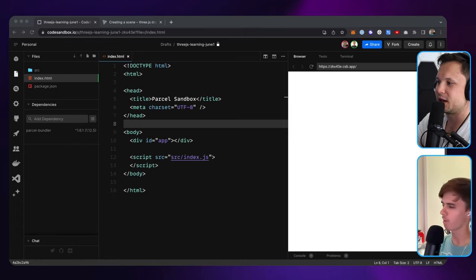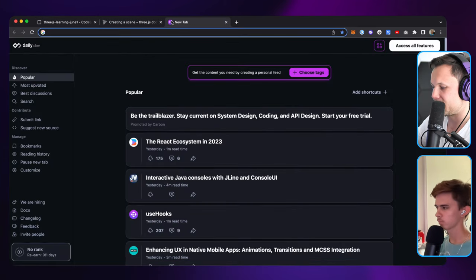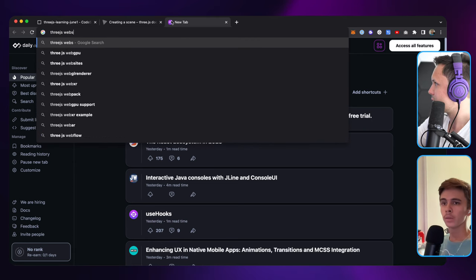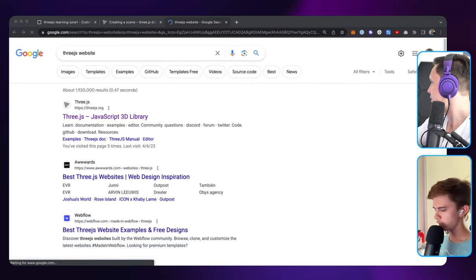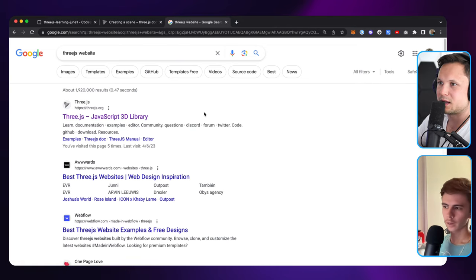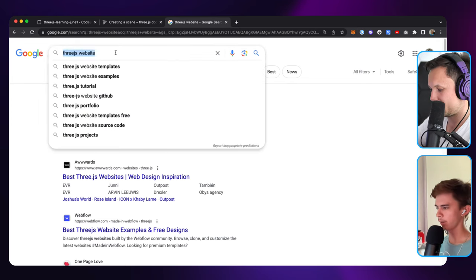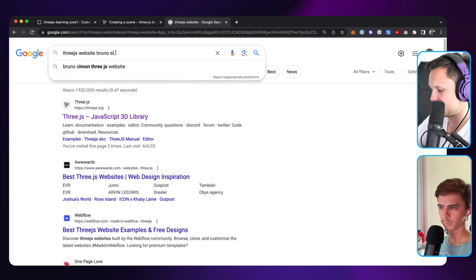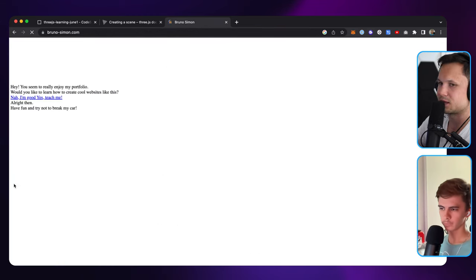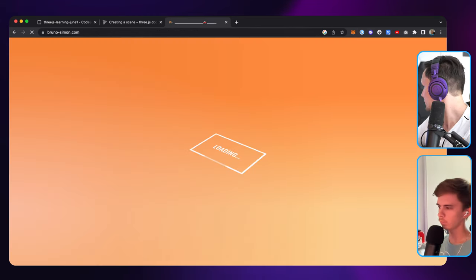I'm excited about 3JS, because for those of you who don't know what 3JS is, it's pretty much for building 3D websites. And the coolest 3D website I can think of is the portfolio from the guy I'm learning from, Bruno Simon. Yes, that's the one where you drive a car. Here, I'll share the link with you. That one. Yeah, that one. And it's gonna load?